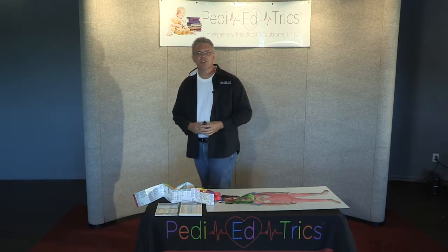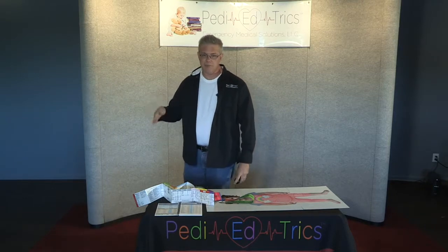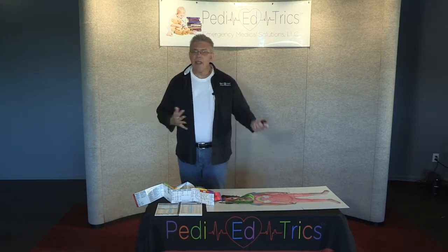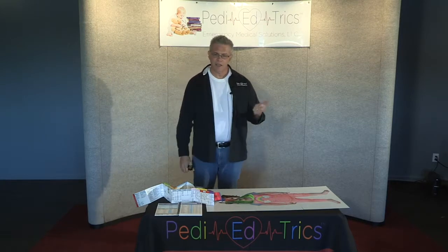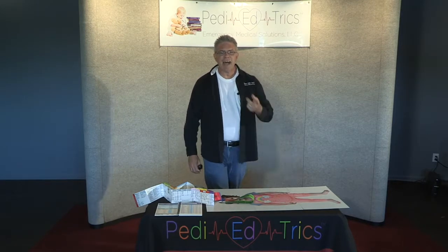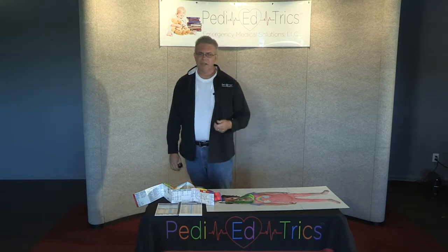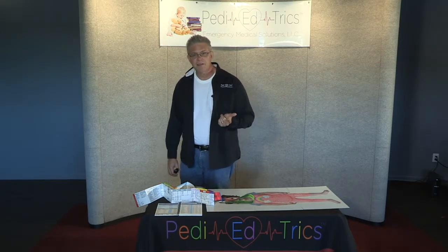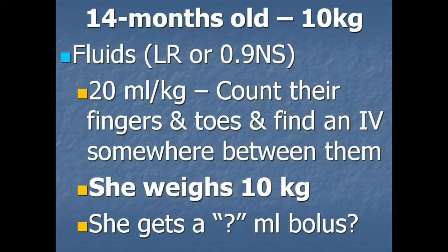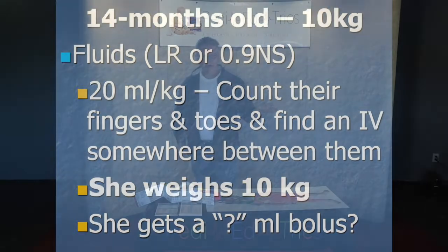And remember, in children, we're taught that it's 20 cc's per kilo. And the way that I was taught and still remember 20 per kilo is in a sick kid, you're going to be on your knees saying, "Dear Lord, please help me find an IV somewhere between all those fingers and all those toes." And if you happen to count up all those fingers and all of those toes, how many do you hopefully come up with? That's 20. So it's 20 cc's per kilo.